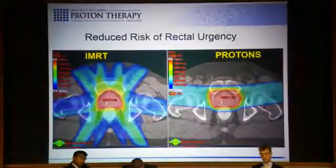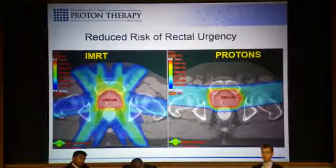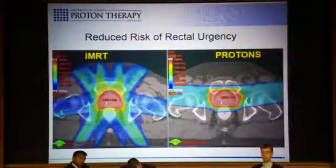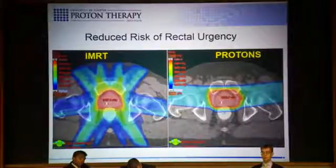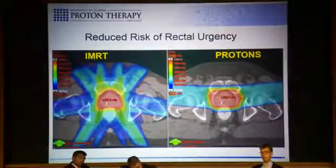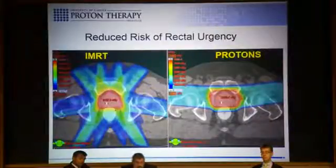But on the other hand, if we're talking about the irritability of the rectal area that might influence frequency or urgency, if you notice with the IMRT, you're treating the entire circumference of the rectum with radiation moderate doses, whereas you're sparing the majority of the rectum any dose with proton therapy. And so you might imagine that the recovery and function of those tissues in the long run might be better with proton therapy.